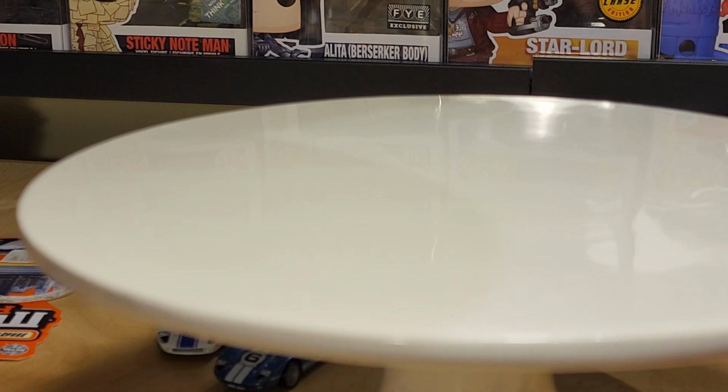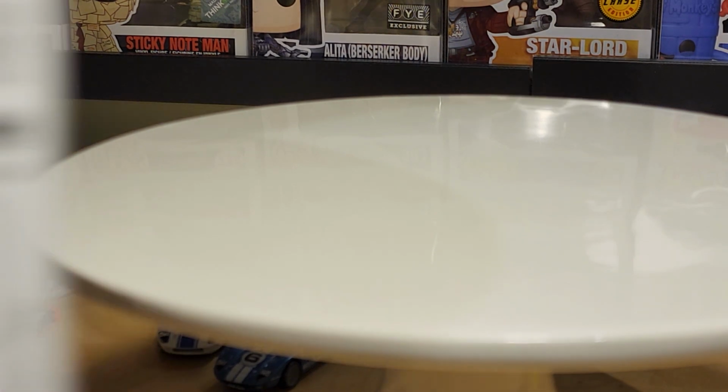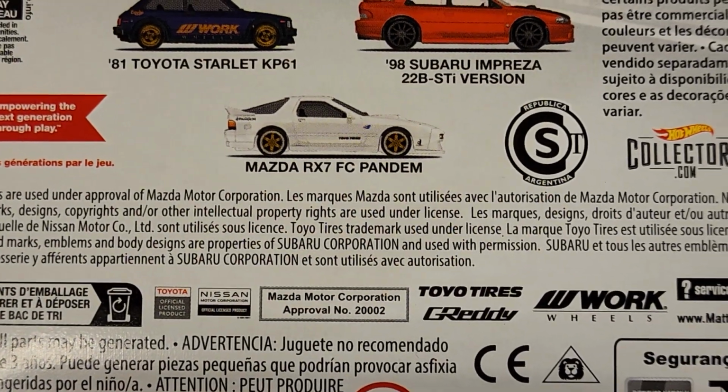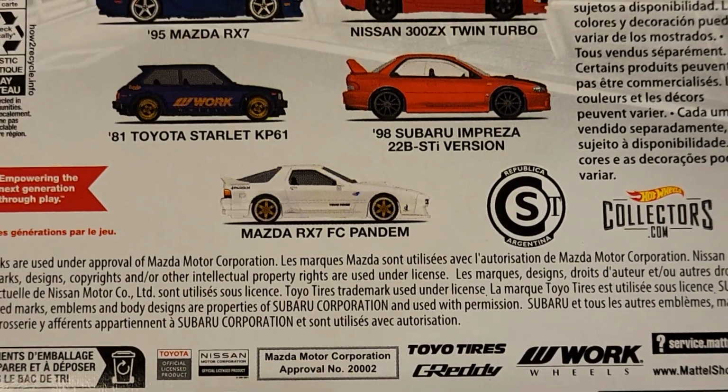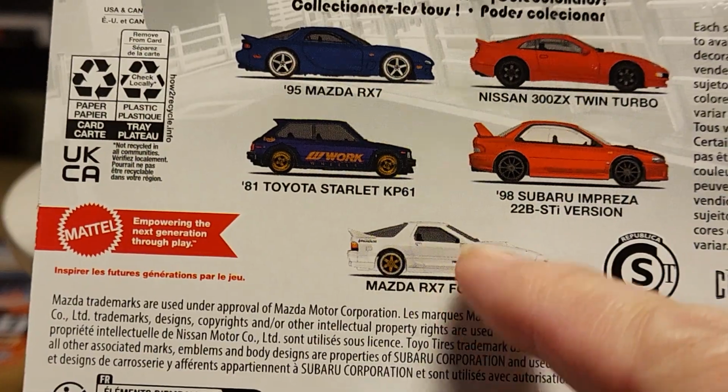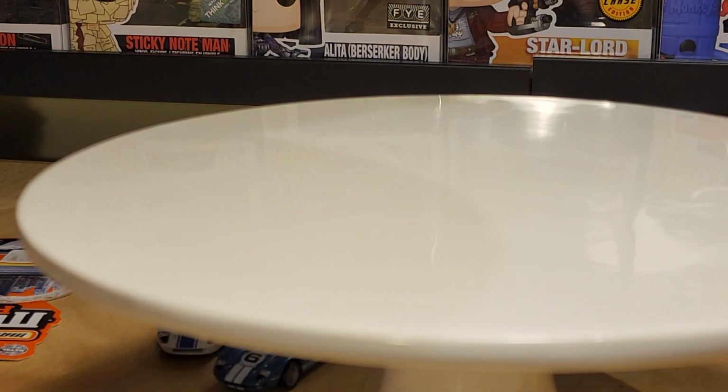Okay. And the number 5 car, which I don't have, which I will share with you when I find it, is the Mazda RX-7 SC Pandem. So I just need to find the 300ZX and the RX-7. All right. So that is the new Ronin Run release, car culture release.